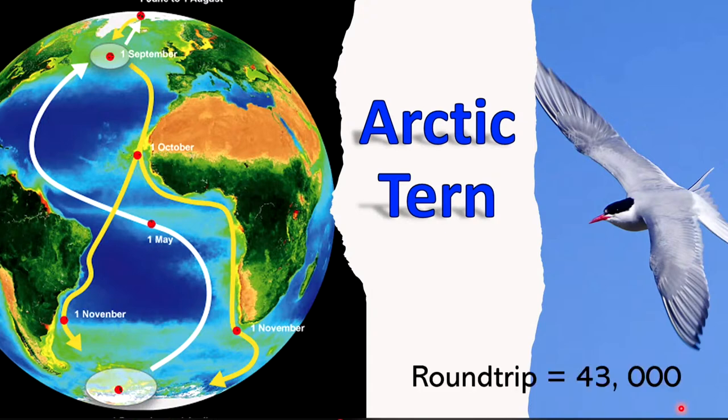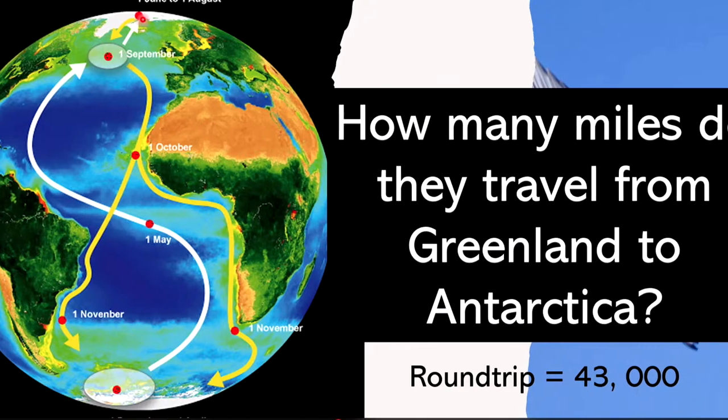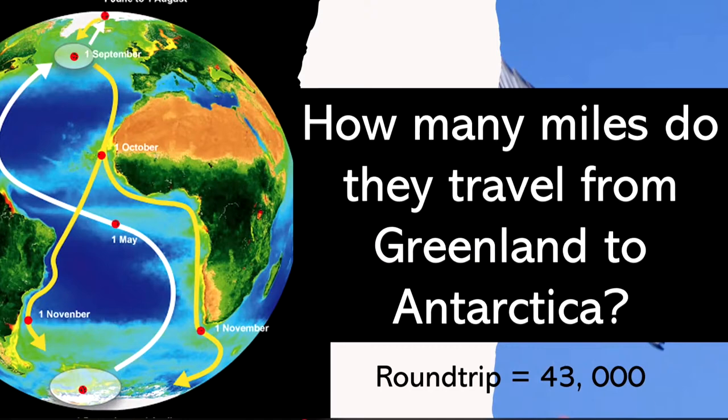That is a lot. So round trip, what we do is we multiply, right? We multiply that. So round trip, it travels 43,000 miles. Okay. So now when I ask you, how many miles do they travel from Greenland, which is up here, to Antarctica, right? I already said the answer, so you guys should know this information by now, but a clue would be here, right? Round trip. So from the north to the south and then back all the way up to the north is 43,000 miles, okay?